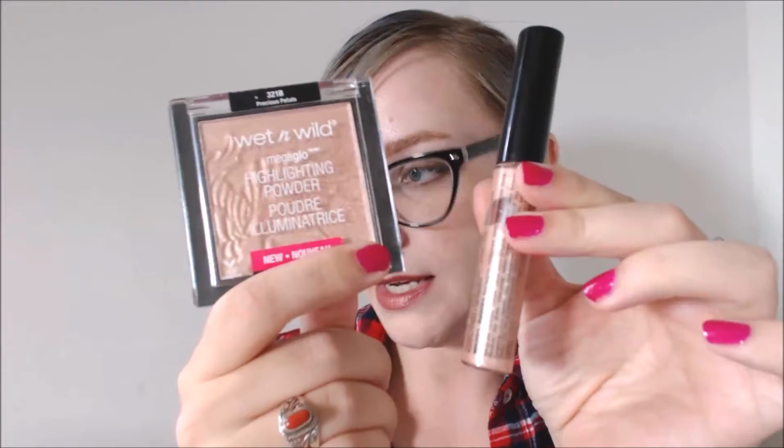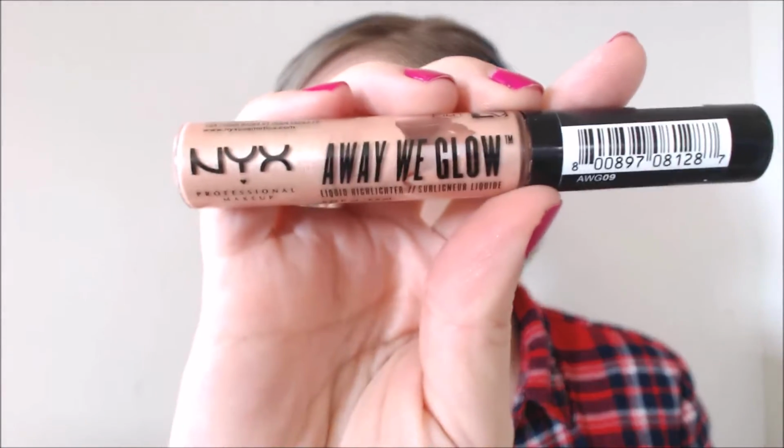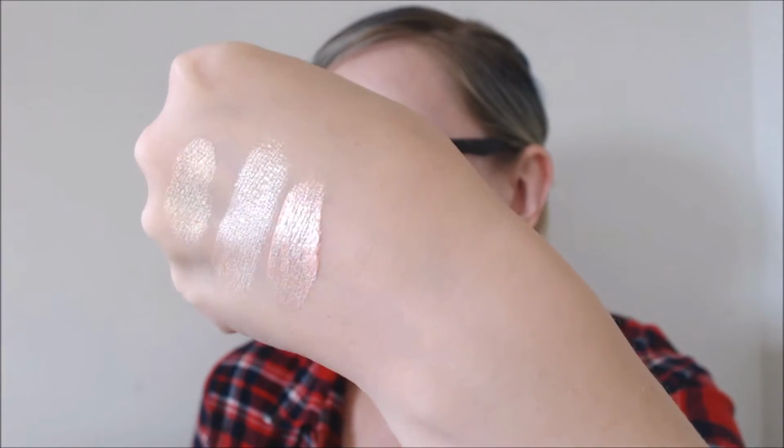Which I suppose segues nicely into these highlighting products. These are two highlighters that I've been using a lot over the summer, and they're both kind of peachy. The first one is from NYX. This is the Away We Glow liquid highlighter in the shade Moonbeam. I think this is beautiful. I really was loving cream products in general. Moonbeam is a really, really beautiful shade. Blends in beautifully over makeup or over bare skin. I love it a lot.